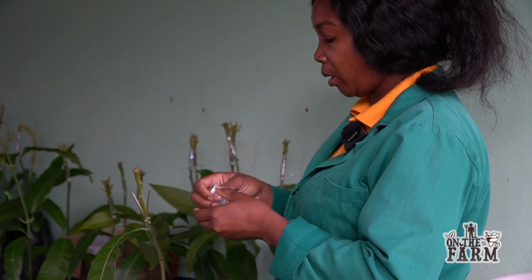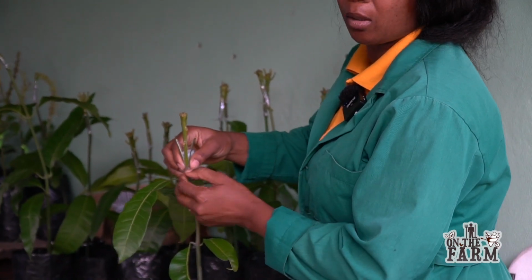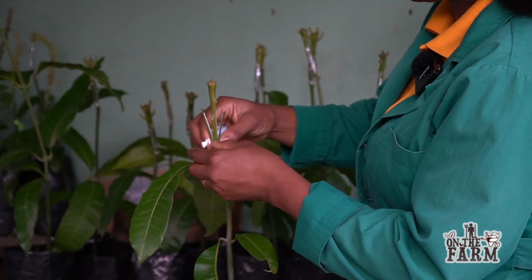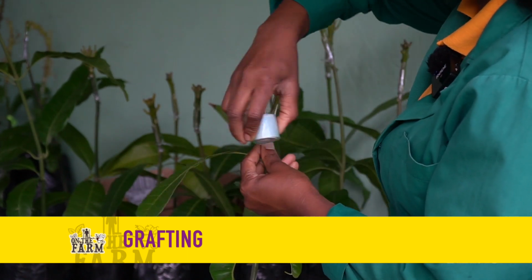So now I'm going to begin to wrap the two of them together. And it always starts at the base. You don't want the scion to keep moving, so you cannot start at the top. If you start at the top, it's going to just slide out. So it's best to start at the base where the rootstock and the scion are joined.